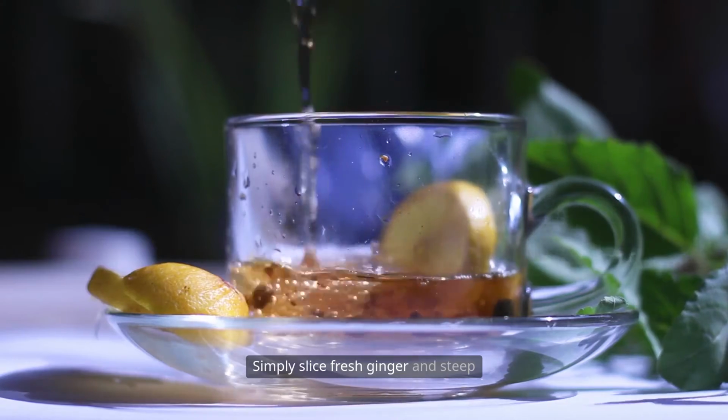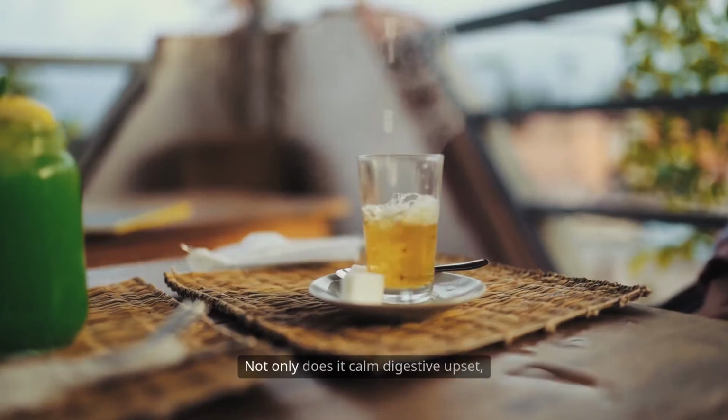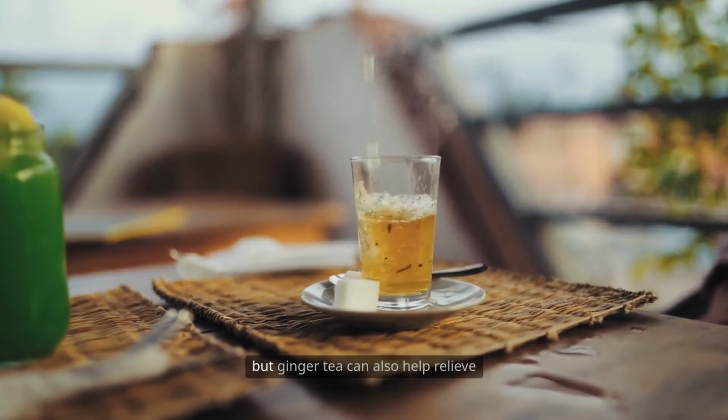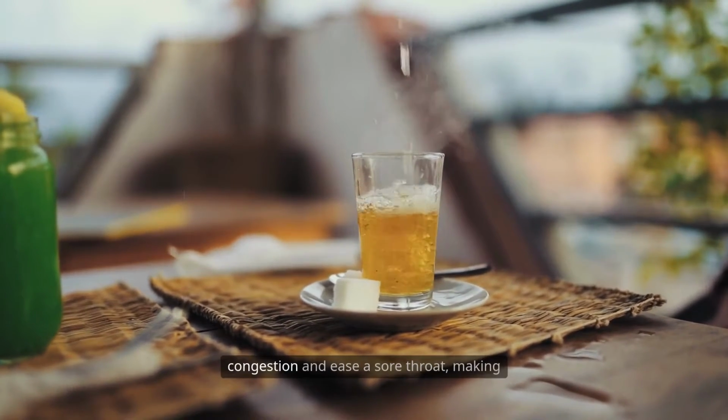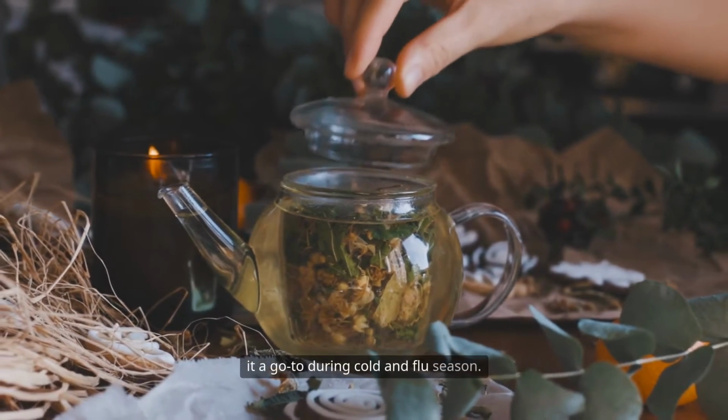Simply slice fresh ginger and steep it in hot water to make a soothing tea. Not only does it calm digestive upset, but ginger tea can also help relieve congestion and ease a sore throat, making it a go-to during cold and flu season.